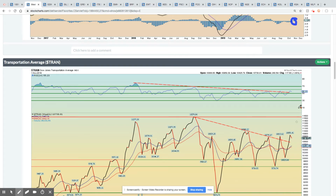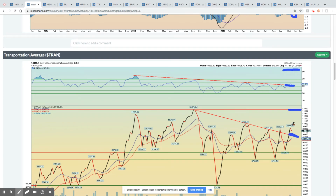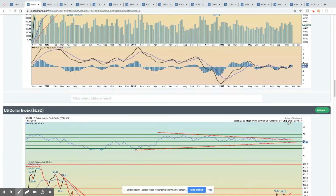Transports, Dow Transports, even though it pulled back 1% last week, I think that this is in a bullish trend right now and likely resolves itself higher. But again, it's not near its all-time highs, unlike some of the other indices. So perhaps some relative underperformance, but nothing to be concerned about at this juncture.